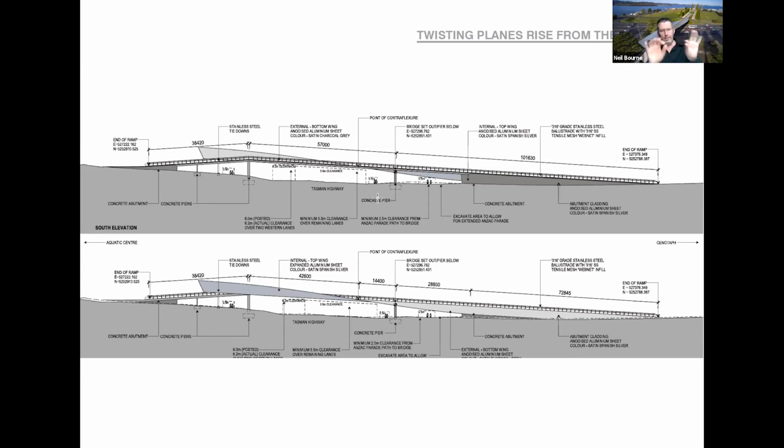So I said, oh, so kind of like this. So in theory, at this point here, you don't need any structure. The forces balance each other out. So yeah, that's right. And that's this point of contraflexure. But really, this elevation is the moment diagram. You could superimpose the moment diagram over this elevation, and they'd be very, very similar. So the forces balance each other out about 25% across the span, the main span, which aligned, once I drew this up, with where we wanted the thinness to occur.